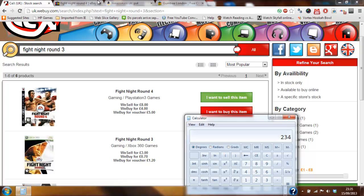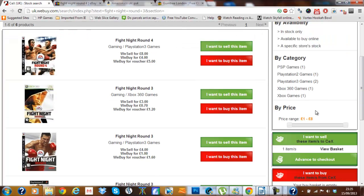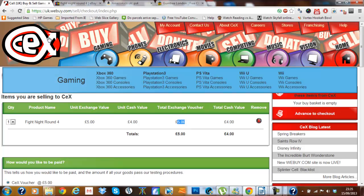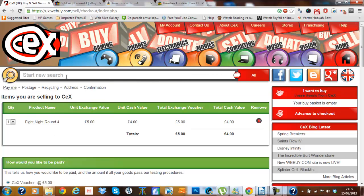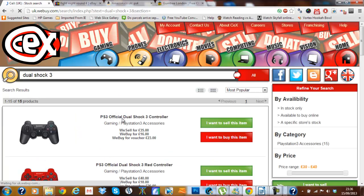And the free shipping is easy. Example, I want to sell this, click the green button, they've added it to my basket. Let's go to advanced checkout, and here they'll buy it for £4. Oh, that's it, exchange value. I never talked about exchange value. Let's say you want to sell Fight Night Round 4 and a DualShock 3. Go to DualShock 3, you want to sell this item, okay.